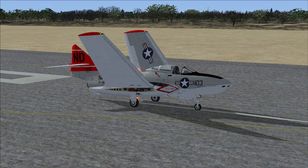The F-9 Cougar is powered by a single Pratt & Whitney J-48 turbojet engine with a power output of 7,250 pounds of thrust. It has a maximum speed of up to 654 miles per hour, a range of up to 930 miles, and a service ceiling of 44,500 feet. It is armed with four 20mm automatic cannons with 190 rounds per gun, as well as the capability to carry up to 3,000 pounds of bombs.